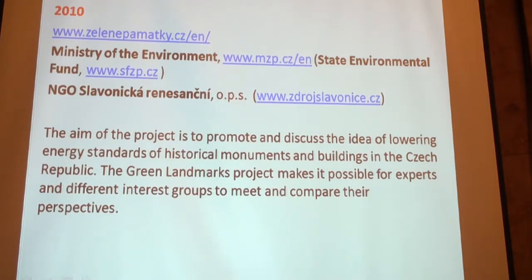The Green Landmarks project makes it possible for experts and different interest groups to meet and compare their perspectives. So the discussions in the Czech Republic are between the architects, the people involved in energy savings and energy systems, and the people from the branch of cultural protection. The discussion is there. These are some examples which are mentioned in the book. I will talk about this building.